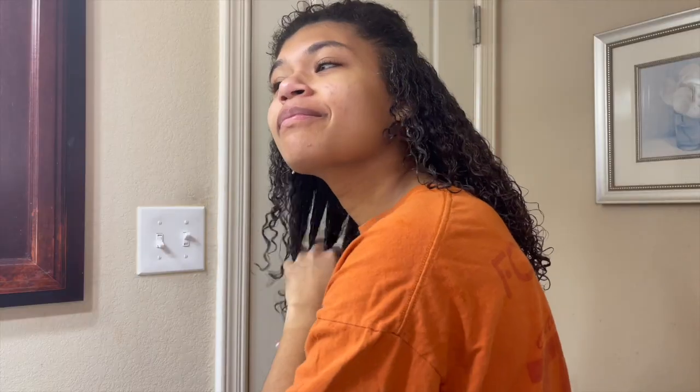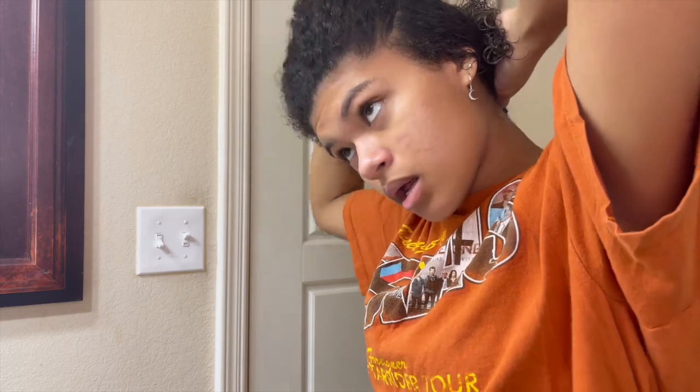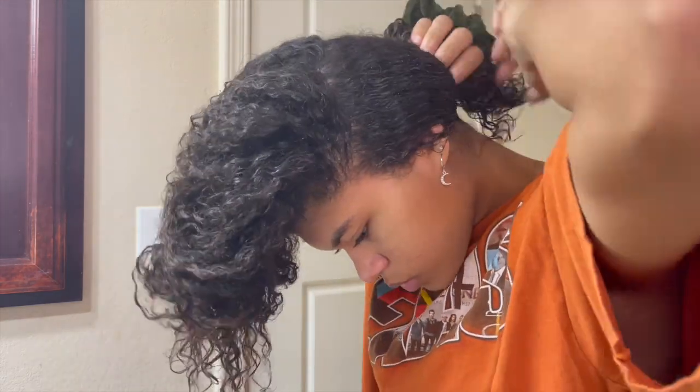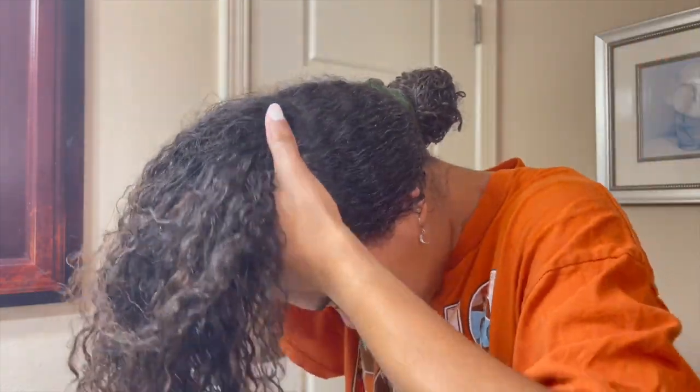So after spiraling to Driver's License, I just continue to rake it through my hair on the right side, and I make sure that every curl has product on it, because that's super important with curly hair. Then after I'm done with the bottom, I just grab the top half of my hair and do the same exact thing that I did to the bottom half.